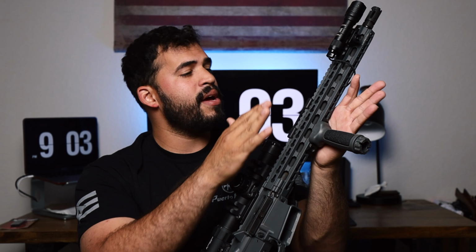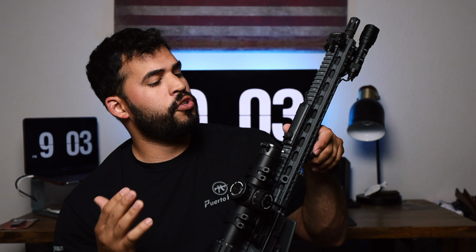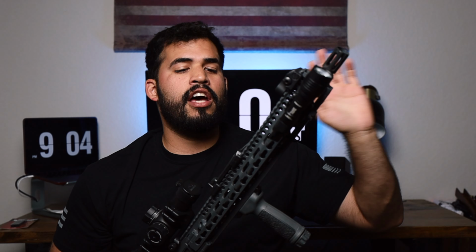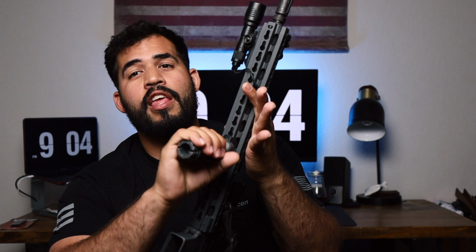The upper is also made out of CNC machined aluminum. You have a Picatinny rail all the way on the 12 o'clock position, like most AR-15s nowadays. On the 3, 6, and 9 o'clock positions, you have Keymod slots past the lower receiver. In this case right here, I have a Picatinny mount on the Keymod where I put my ProTac light, and I also have the Surefire that I can interchange, and on the bottom I have the foregrip mounted on a Picatinny slot as well.